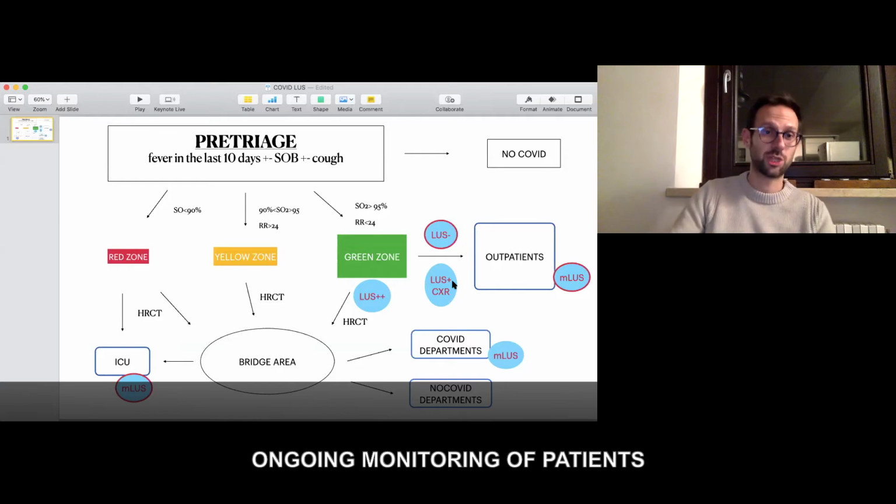When I discharge a patient, I sign what I found, and I address these findings to the family doctors. And if the family doctors can perform scans during the following days, they can see the evolution.